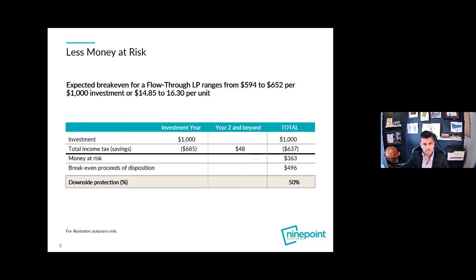So if you go to the total column on the far right, you can see that you make an investment of $1,000. The total net income tax savings is $637. And sorry, by way of this is for an Ontario investor taxed at the highest marginal rate. So their money at risk is $363 per thousand. So if the client buys this and it goes to zero, the most that they will lose is approximately 36% of their initial investment. So that's the money at risk. The money at risk the client has is approximately 36% of what they actually invested.